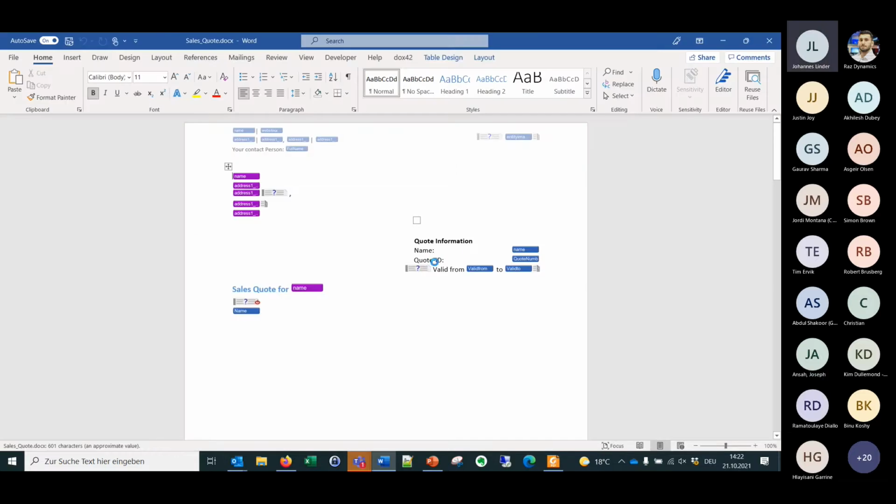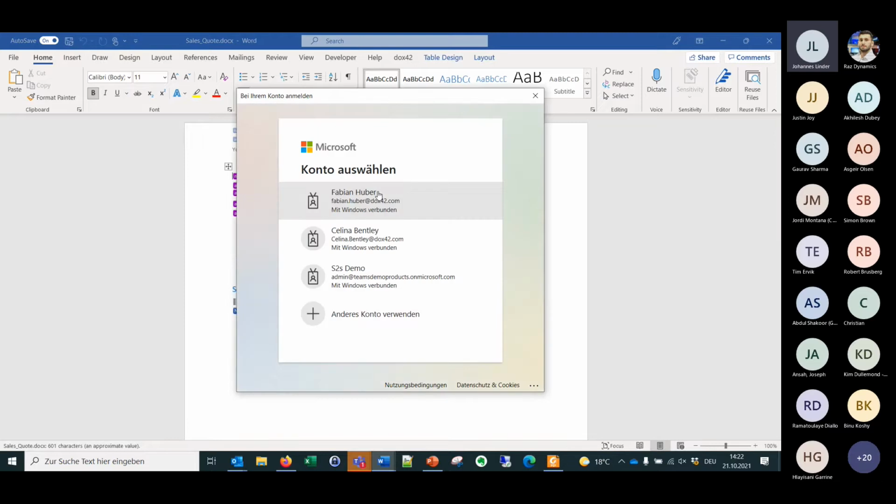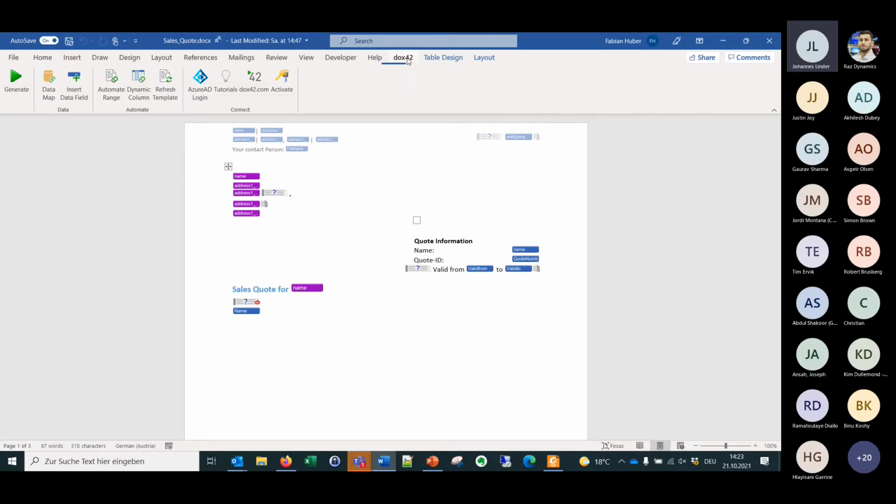Now it's downloading the template, and the data map will also be downloaded for the document. So I have to quickly open and authenticate myself. So now I can start. That's a normal Word.